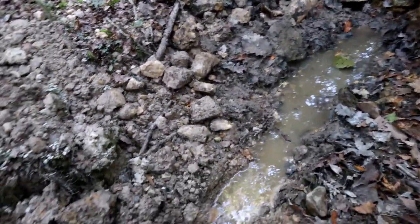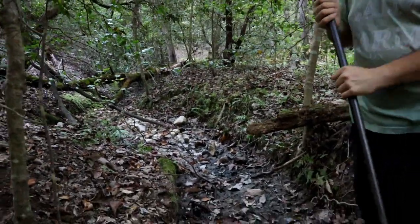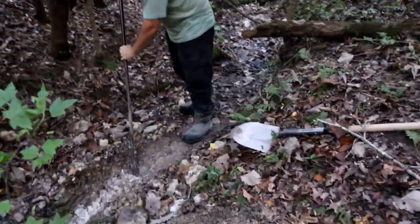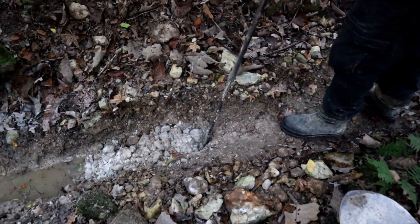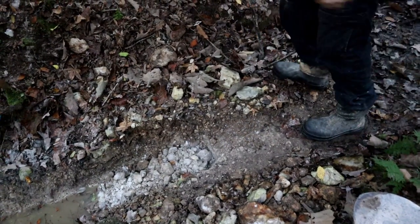Down the hill, down that way. Yeah, it's actually running. There's running water down there. Really? There's sparks. Yeah. Yep, I hit it just right. When you hit a rock? Yeah.